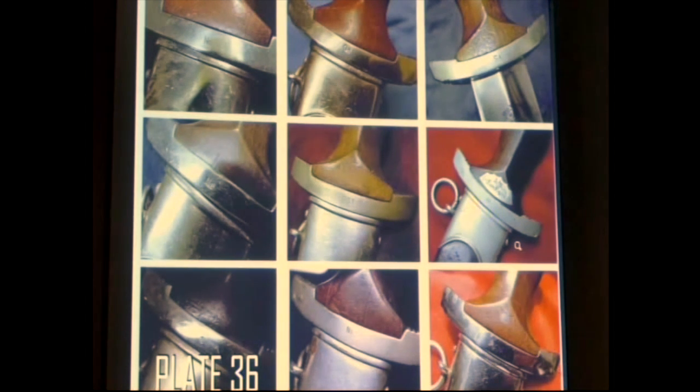A group mark refers to the area that a particular SA regiment occupied. A GAU is more like a little state province within Germany, and they often were not the same thing at all. So we should call them GRUPPE marks now instead of GAU marks. So we see these GRUPPE marks on the back of SA daggers, and most of them you see over and over again because they're very common.